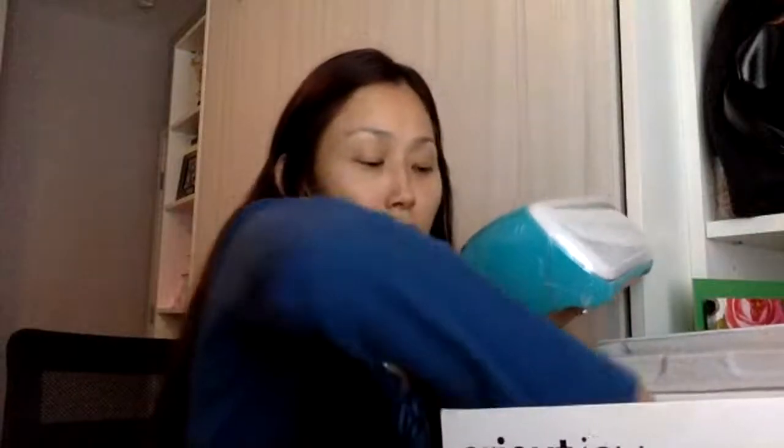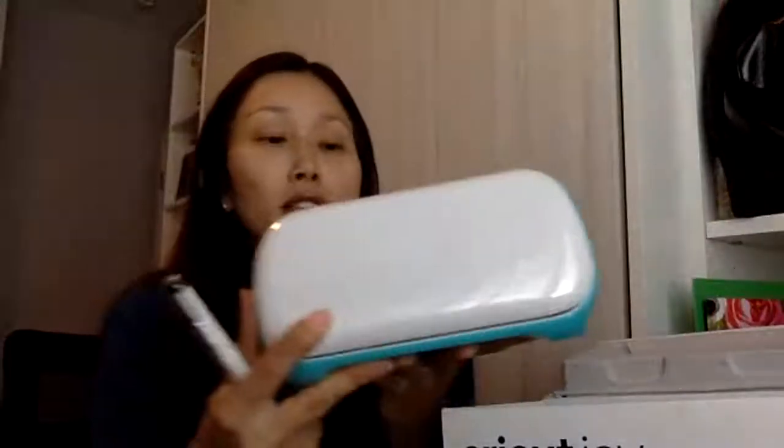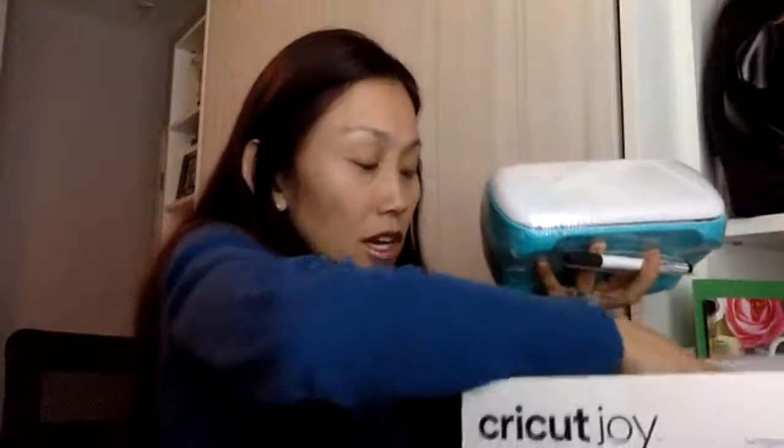So this bundle comes with the machine itself, comes with a black pen, comes with a starter kit, so some starter material, and it should come with a mat. So I'm assuming maybe the mat is with the other stuff. But it's a nice sturdy box that it comes in. Ooh. It's like Christmas. It's so much fun.